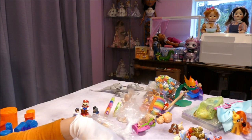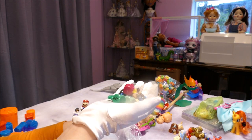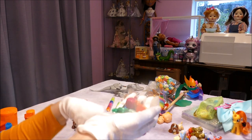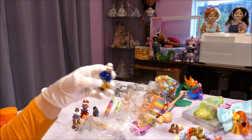Some little toys. I'm just going to grab all these. We've got some square heads. Those were from a New Zealand promotion for gas. Another McDonald's toy and a weird looking fireman.